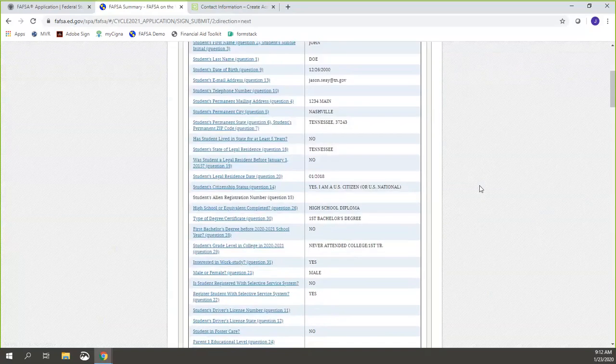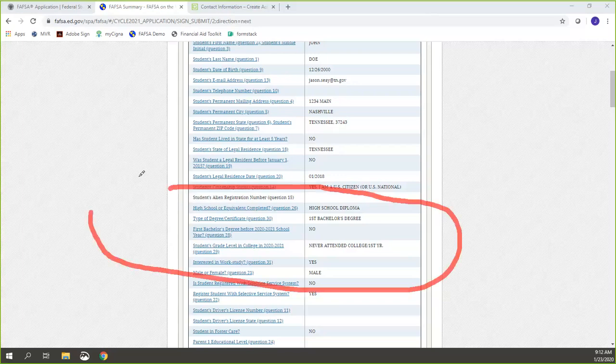If you're reviewing this, the section that I would double check is honestly this section right here, and specifically what degree they are pursuing and what their college grade level is. This is where for some students you'll see that for a degree they may say I'm pursuing a professional degree, and for what year of college they're in, some will say a fourth-year senior or a graduate student.